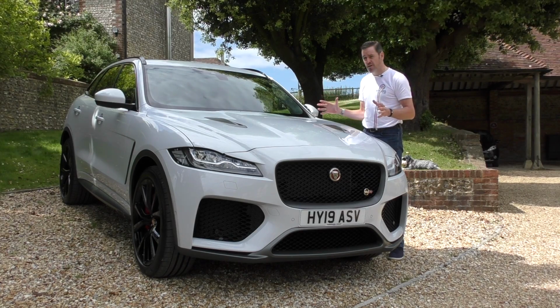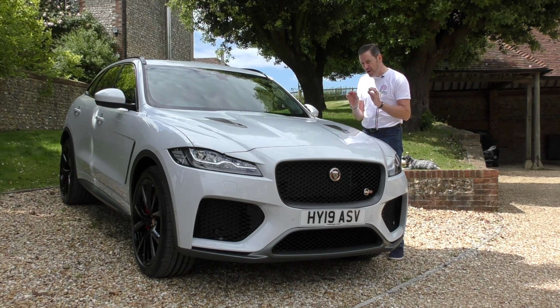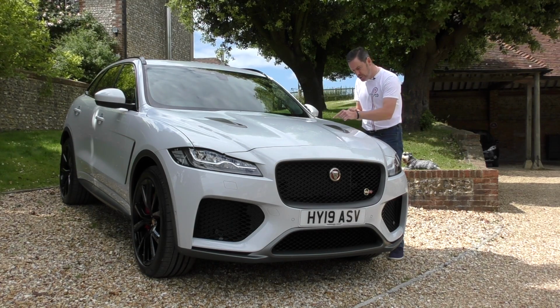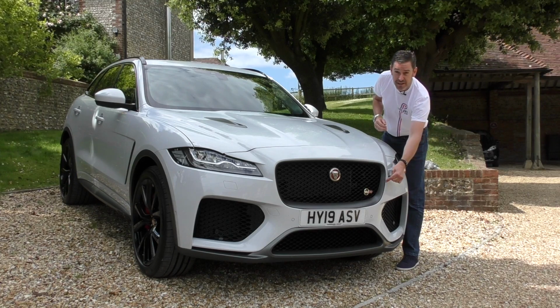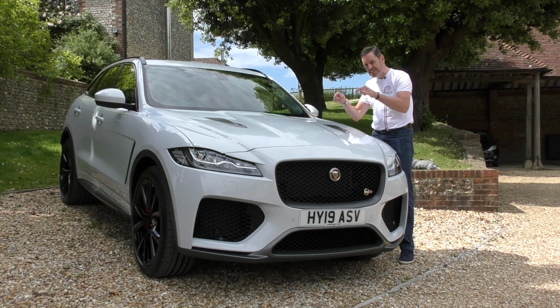Now what I love about this car from the outside is it kind of looks like any other Jaguar F-Pace, but there are some hints that there is something special going on with this one. Special really is what's under here. These louvres on the bonnet, there are 4 exhausts sticking out the back, and there is also the Special Vehicle Operations badge front and rear, which kind of give you a hint that something special's going on.